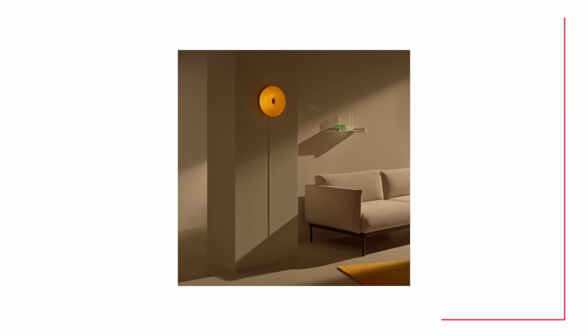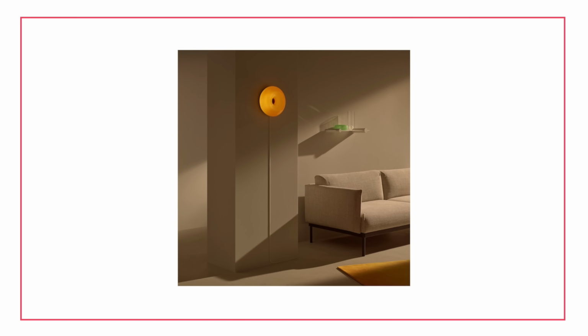I love this one because again, it's glass. This looks incredibly high-end. I think you could definitely find this in a high-end lighting store. It just looks really cool. You can have it sit on a tabletop. You can also choose to mount it, which is cool.